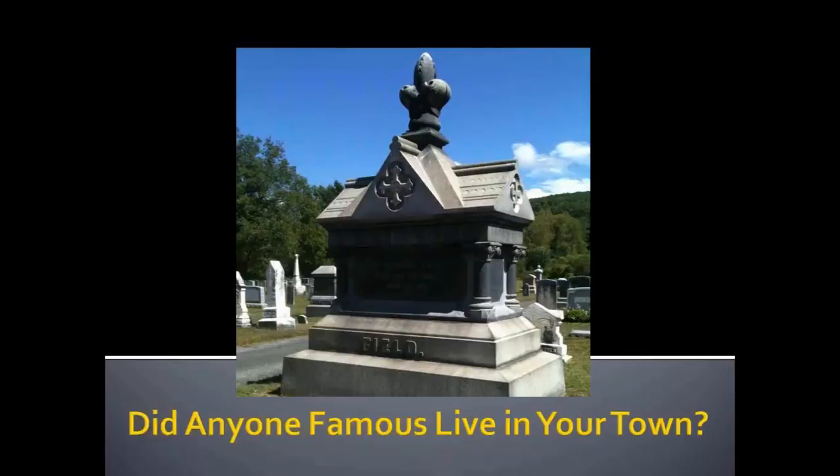Cemeteries are a terrific source of information for a history detective. You may wonder, did anyone famous live in your town? Now, this stone is quite a bit bigger than the other stones around it. This is located in Northfield Farms Cemetery. And you can see this must have been a prominent person, Mr. Field. So I took a look at the back of the stone, and what did I find?